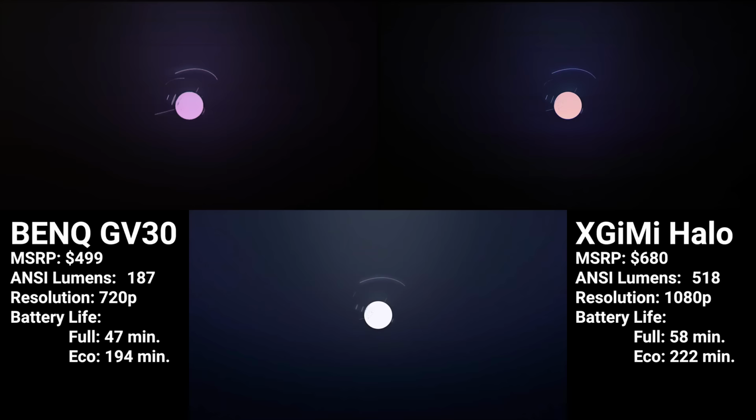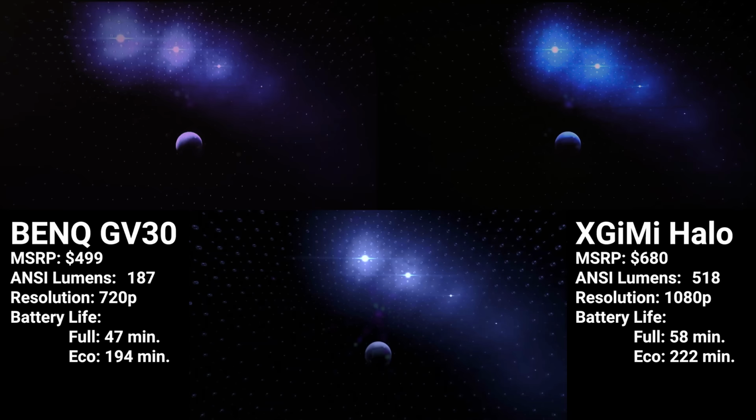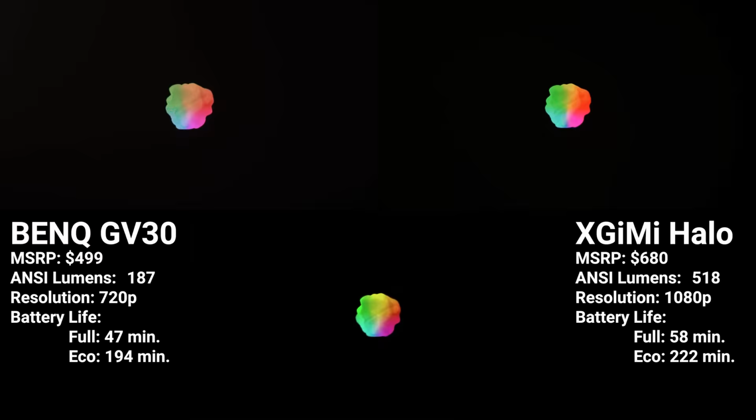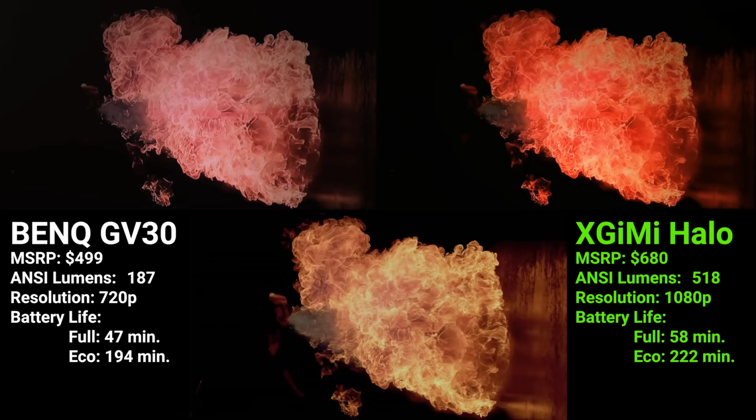So in the last round, the 720p 187 lumen BENQ GV30 went up against the most expensive projector in this video, the $680 XGiMi Halo with its 1080p native resolution and 518 lumens. And it was the closest matchup yet. The XGiMi had a similar great contrast ratio to the BENQ while also having really high brightness and good black levels. The only mark against the XGiMi was the super oversaturated colors that you would typically get when you put a TV on the vivid image mode setting, but it was still hard to argue with the XGiMi's performance, and I did give it the slight edge over the BENQ GV30 in overall viewing experience, putting it in first place.